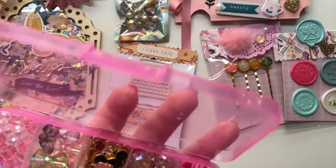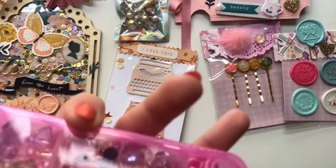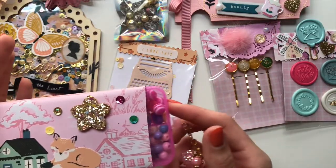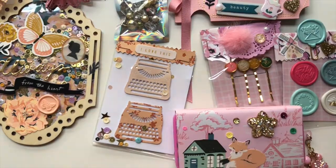Oh, can I close this now? What have I done wrong? What's touching? Okay, there we go. Love that it's pink. Love that. Love, love, love this. Thank you so much, Chloe.